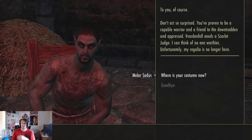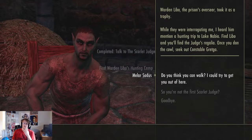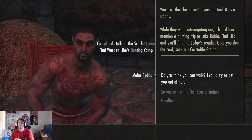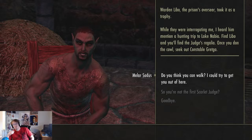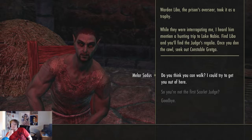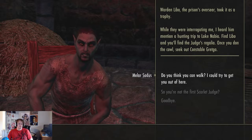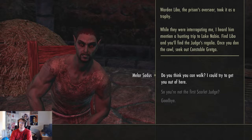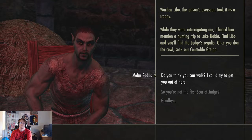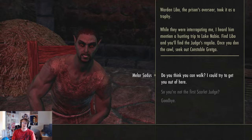Unfortunately, my regalia is no longer here. Warden Libo, the prisoner's overseer, took it as a trophy. While they were interrogating me, I heard him mention a hunting trip to Lake Canabia. Find Libo and you'll find the judge's regalia. Once you don the cowl, seek out Constable Gretka.